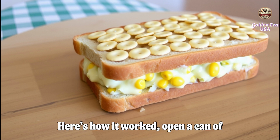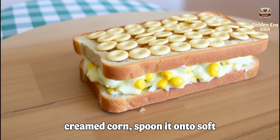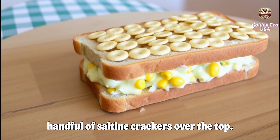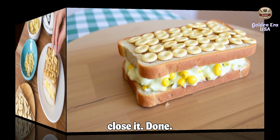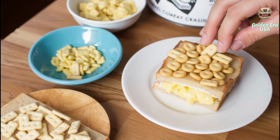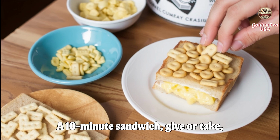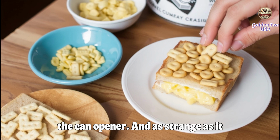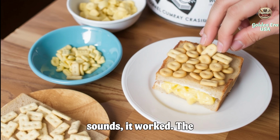Here's how it worked: open a can of creamed corn. Spoon it onto soft sandwich bread. Then crush a handful of saltine crackers over the top. Close it. Done. A 10-minute sandwich, give or take, depending on how long it took you to find the can opener. And as strange as it sounds, it worked.